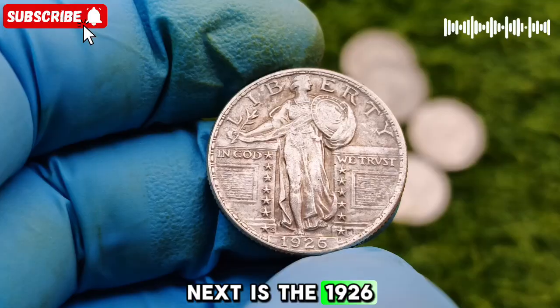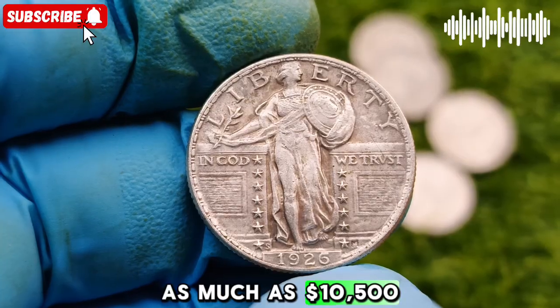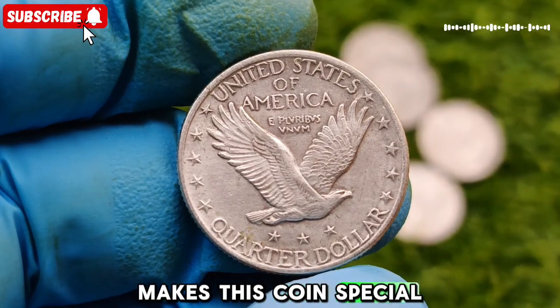Next is the 1926 S Standing Liberty Quarter. Some people say this coin can be worth as much as $10,500. That's quite a sum for a coin minted nearly 100 years ago, so let's take a closer look at what makes this coin special and what it's really worth.